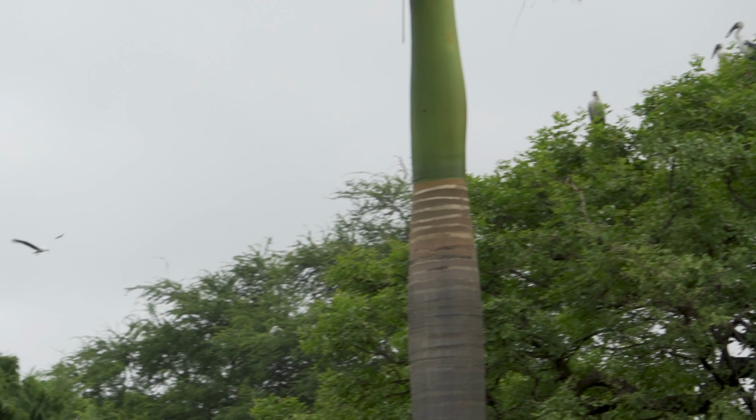These are the Openbill Storks. Today morning they were not there, but now they have come to this tree in our compound, so I'm very happy. You're welcome here always.